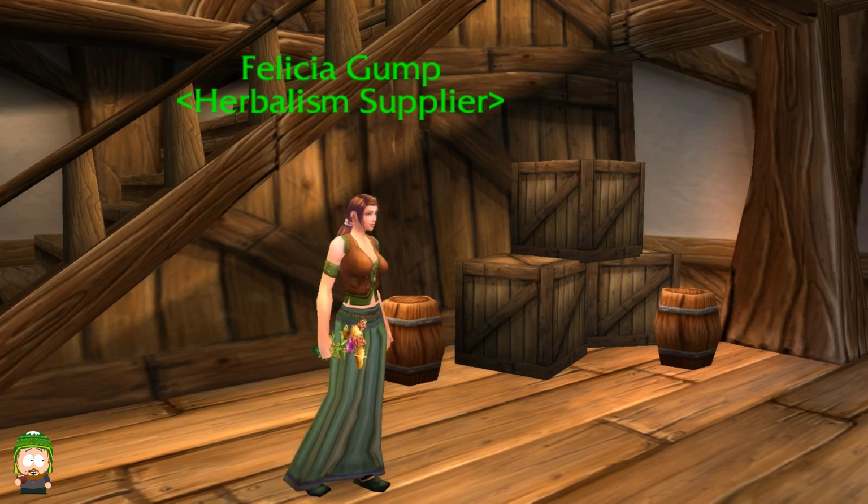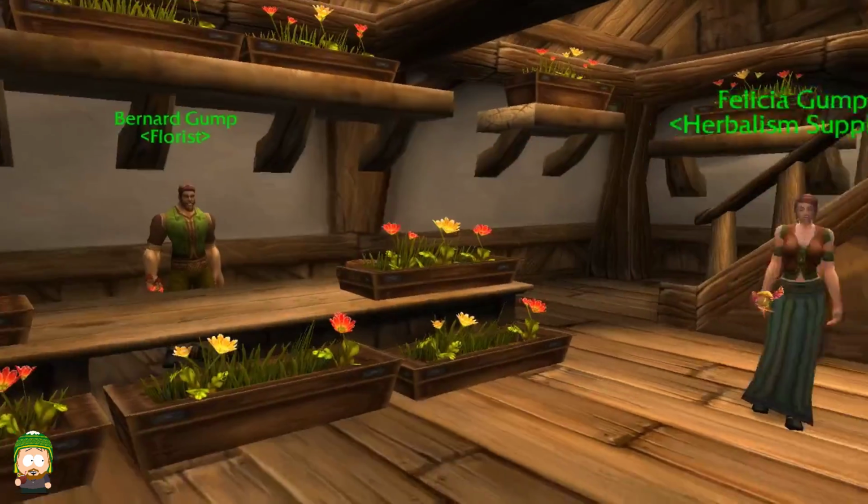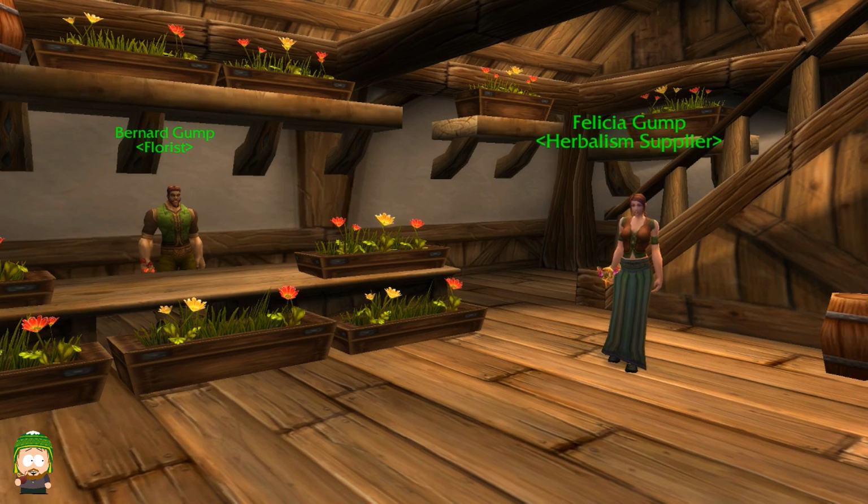Despite both of them selling almost the exact same items except for some Stormwind seasonings for Felicia, Bernard has the tag florist while Felicia has the tag of herbalism supplies. This is just further proof that this is a clear nod to the movie and book.